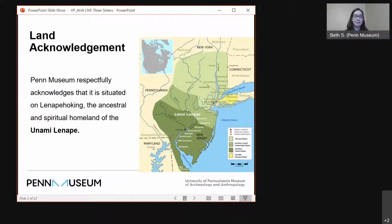Before we get started, I'd like to take time to acknowledge that where the Penn Museum is located in Philadelphia, Pennsylvania, actually goes by another name, Lenape-Hoking. This is the ancestral and spiritual homeland of the Unami Lenape people. This means this is an area that's recognized by the Lenape people as their homeland. If you look at the image on the right, you can see an area in green. All of that area is Lenape-Hoking. So if you live in the state of New Jersey, or in the parts of Pennsylvania, New York, Delaware, or Maryland that are included in that area, you also live on Lenape-Hoking.